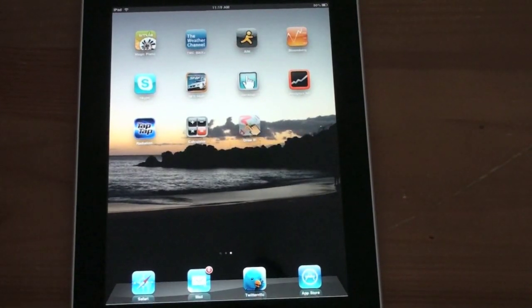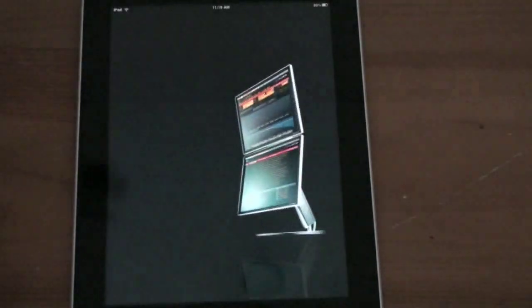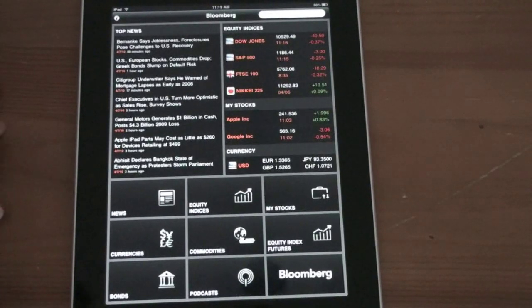Also missing from the iPhone is any sort of stocks application. Actually, the Bloomberg app is one that I used on the iPhone. I really liked it. It's a great way to manage your portfolio. I haven't configured it yet for my portfolio. This is what it'll look like when you download it. You get a lot of options here.